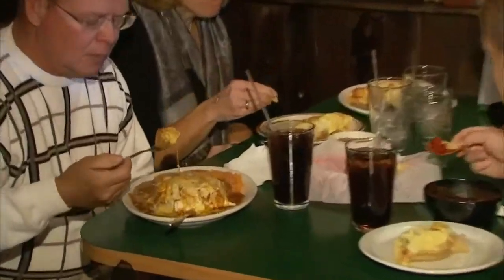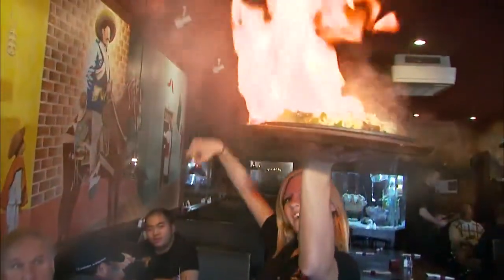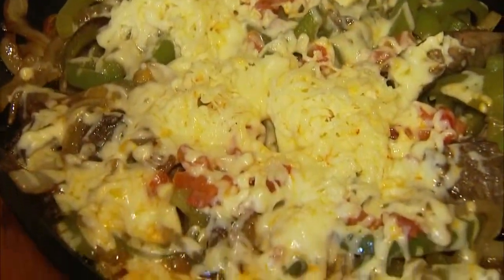Well, it must speak to how good the food is if people can actually finish it off, because you've got a lot of great other items on your menu too, right? Yeah, we have all kinds of authentic dishes. Everything's made in-house here. And it's also home of the flaming fajita, right? Yeah. We bring out your fajita, we put a brandy extract on it, and then we light it up and say ole. I bet that's exciting for kids. It is, everybody loves it.